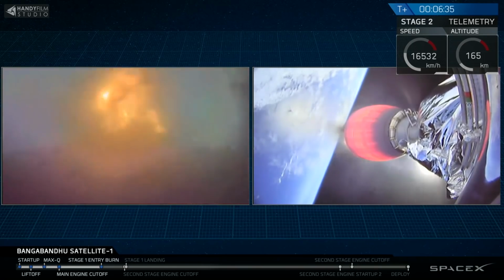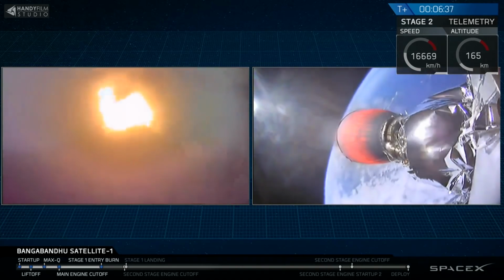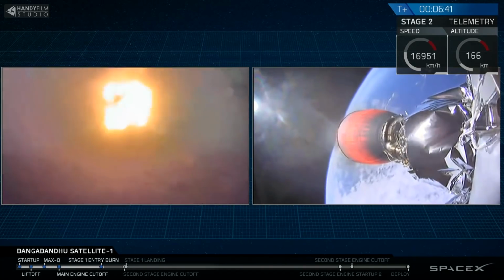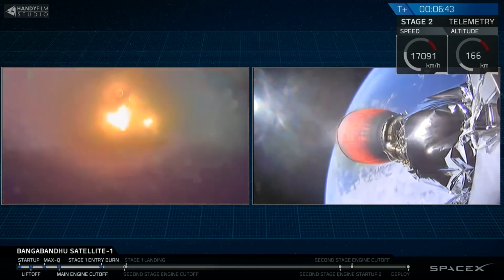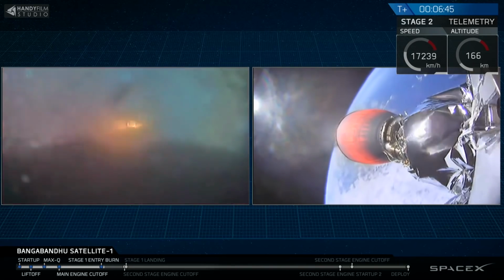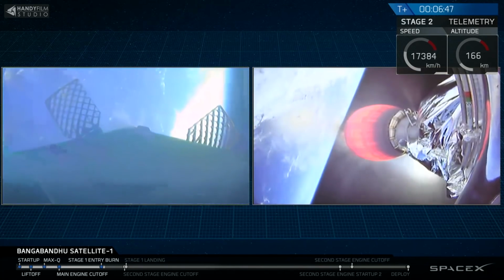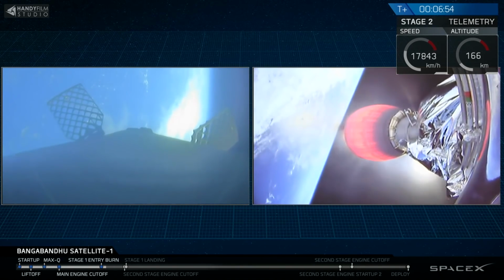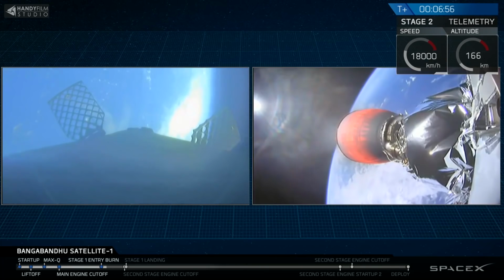At this point, the Falcon 9 first stage is actually only about 10% of the mass that it was on the pad, so it's pretty empty of fuel and liquid oxygen right now. So this entry burn is only going to last a few more seconds before cutting off. And there it is. Stage 1 entry burn complete. Drone ship has OS.